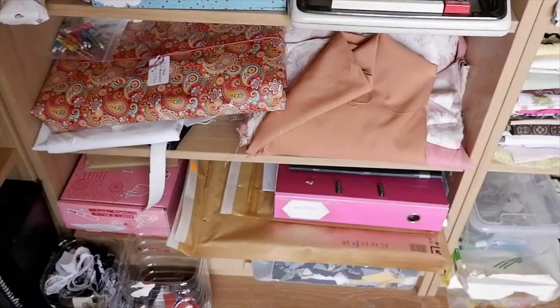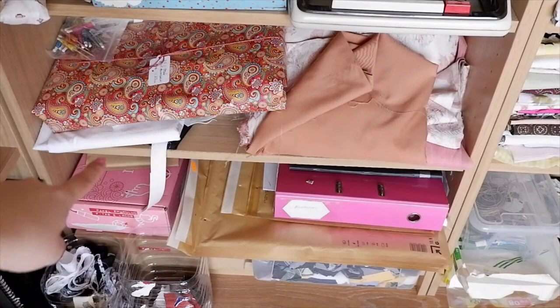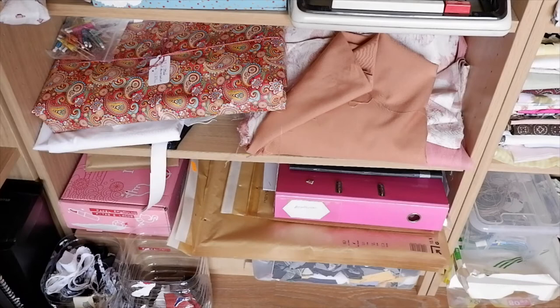Again, a binder of documents that normally doesn't live here, but I haven't had the patience to bring out the step stools to put the binder in where it actually lives. And this is where I keep all of my packaging for shipping stuff for Etsy orders. So I have big envelopes there and smaller envelopes here. Then I have a lot of paper and more wrapping stuff, like ribbons and things like that.